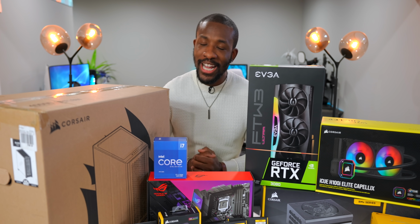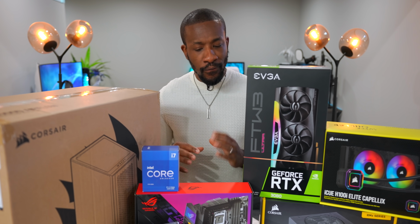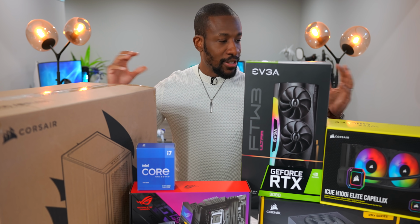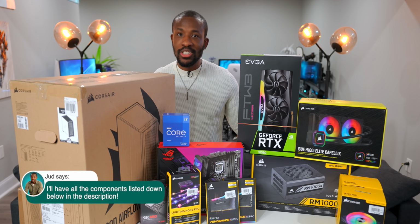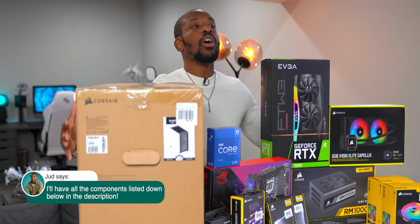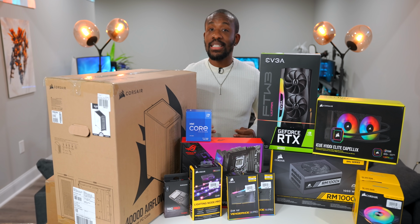What's going on, guys? It's your average consumer, and today we have a very special and fun video planned. Now, as you can see, we've got a ton of computer components over here. This is all to make an awesome gaming PC, which we are gonna turn into a racing simulator.